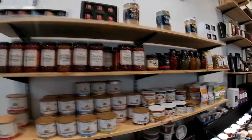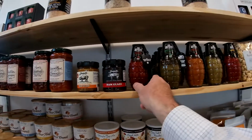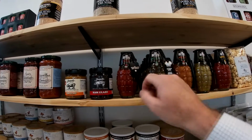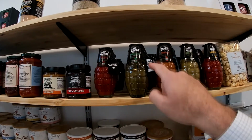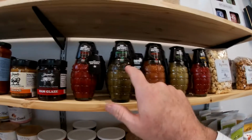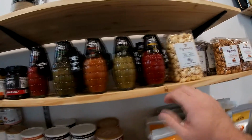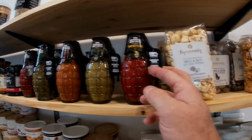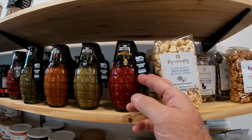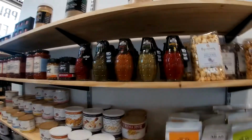All right, here's the coolest hot sauce bottle that I've ever seen. I've never seen this before today. The General's hot sauce. The General's hot sauce, hula jalapeno, shock and awe, grunt green, and danger close. And this is cool here too. 86% peppers, but it's veteran owned, American grown. I love that. That's super cool.